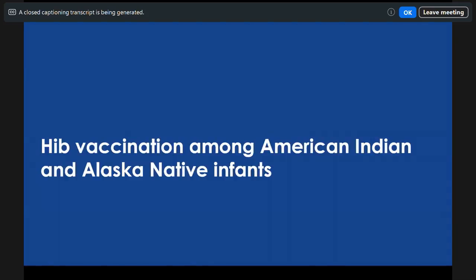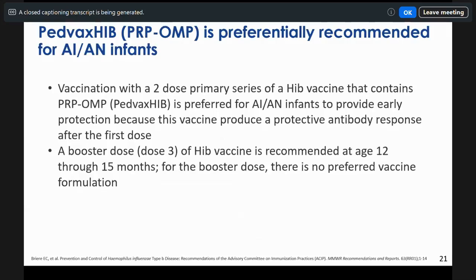Now we'll discuss Hib vaccination among American Indian and Alaska Native infants. PedvaxHIB, or PRP-OMP, is preferentially recommended for American Indian and Alaska Native infants. The ACIP recommendations shown on this slide predate the licensure of Vaxelis, and note that vaccination with a 2-dose primary series of a Hib vaccine that contains PRP-OMP, that is now PedvaxHIB, is preferred for American Indian and Alaska Native infants to provide earlier protection because this vaccine produces a protective antibody response after the first dose. A booster dose, dose 3 in this case, of Hib vaccine is then recommended at age 12 through 15 months. For the booster dose, there is no preferred vaccine formulation.